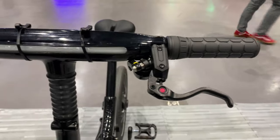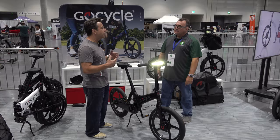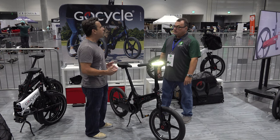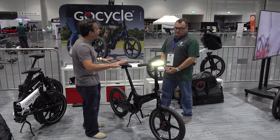Most e-bikes are 50 to 70 pounds. This is the third time I will have said this, I apologize, but we're 36 to 38 pounds. Half the weight, nearly, of almost any other e-bike, and we ride like a dream.